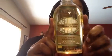So this is by L'Occitane. They have stores in malls, and I actually got this from Sephora. Now, there are a lot of oils out there, but what's different about this is that this is a shower oil, and it actually foams up on your skin. So this is a cleansing oil. You actually bathe with this oil. And it really does make my skin feel really soft and smooth.